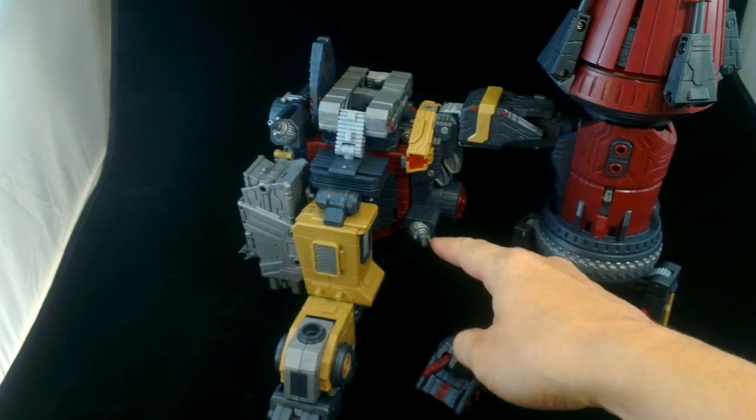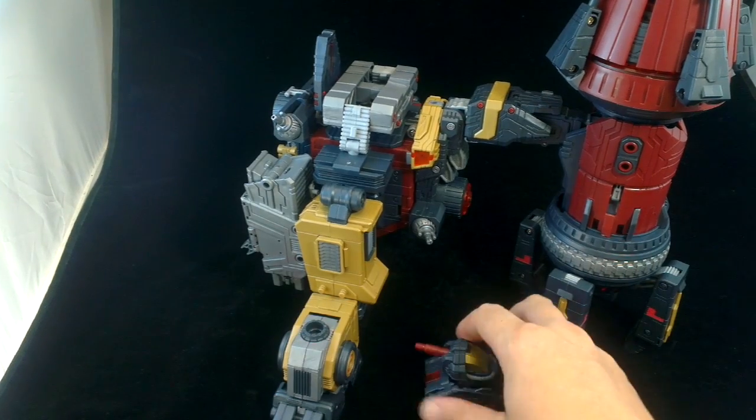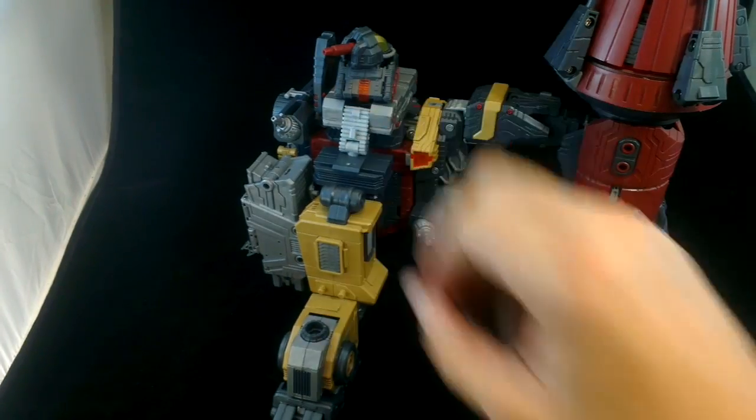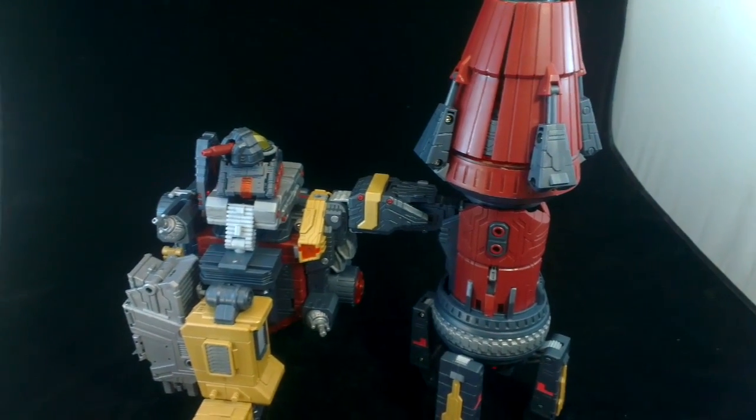And again, we have access to the turrets in this mode, so the base is not defenseless, especially considering that we have the little Omega tank to guard it against any Decepticon attack.